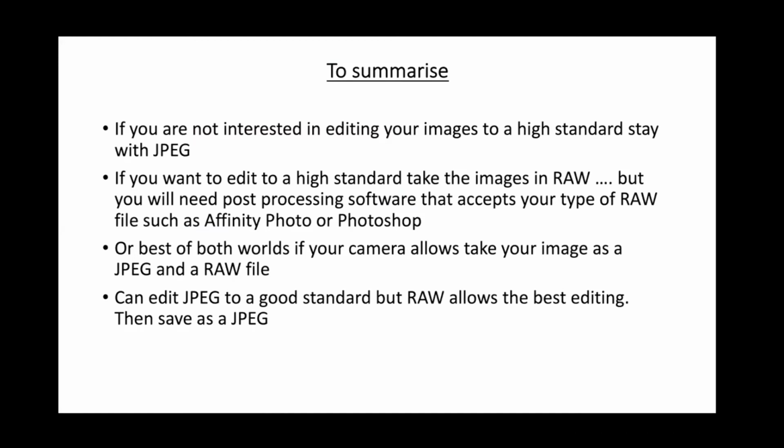Okay, so let's have a quick summary then. If you're not interested in editing to a really high standard, then you just stay with the JPEG file. Because a JPEG file, as you know, you can edit anyway. But there's a limit to the editing simply because it doesn't contain all the data that the original image was processed with. A RAW does.